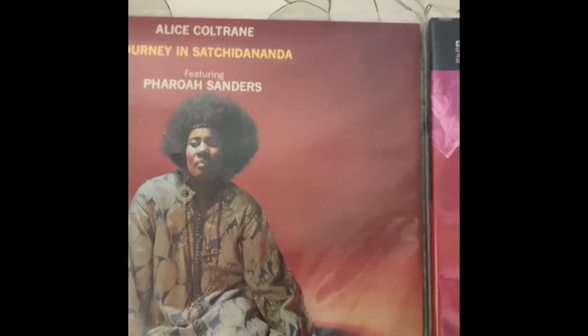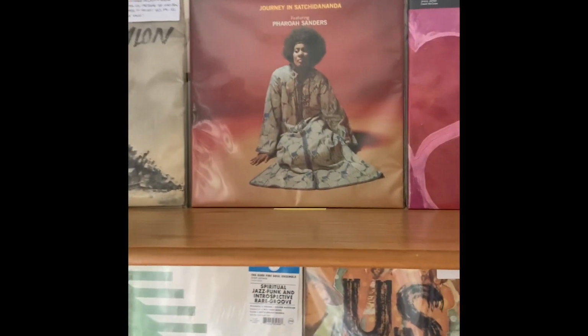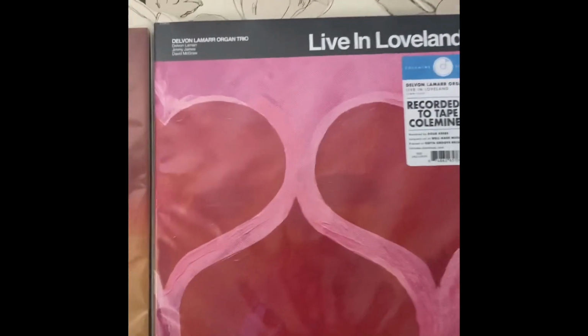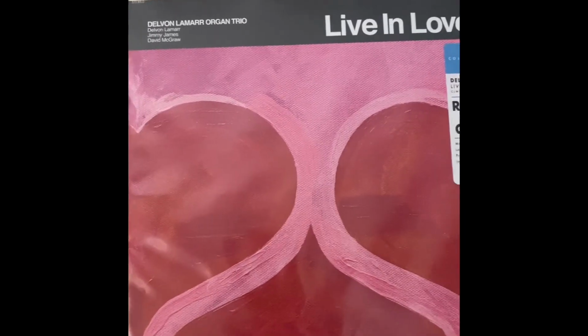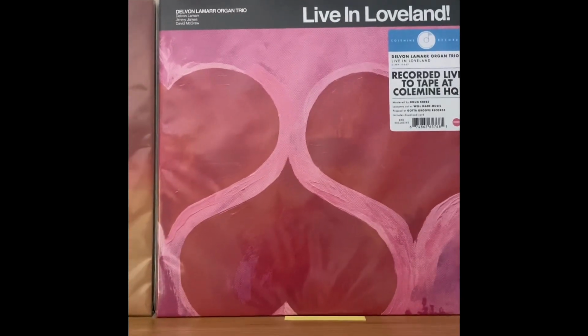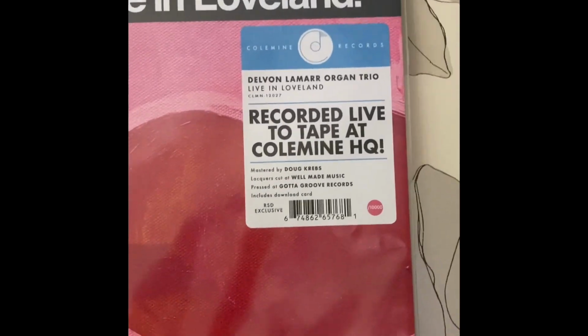Then we have this great Alice Coltrane spiritual jazz LP, which I'm not going to try to pronounce, featuring Pharoah Sanders, which is just superb. Meditative music. Then we have this excellent, probably one of the best Record Store Day releases I've ever bought, which is this Delvin Lamar organ trio double 45 RPM LP, Live in Loveland, on the Colemine Records label.